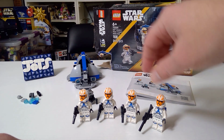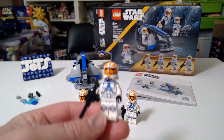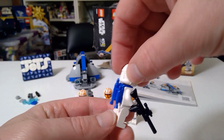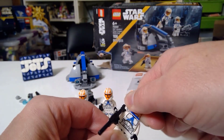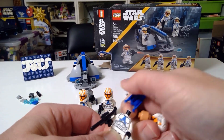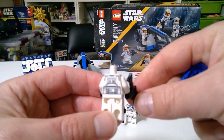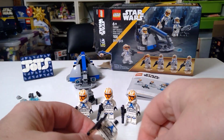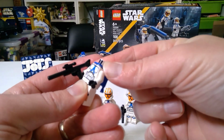So the other big thing, here's a quick look at the troopers. Some of them were able to have these jetpacks. The faces were largely the same, which makes sense. Here's the back. Standard clone trooper back. And then you can put the jetpack on, just like so.